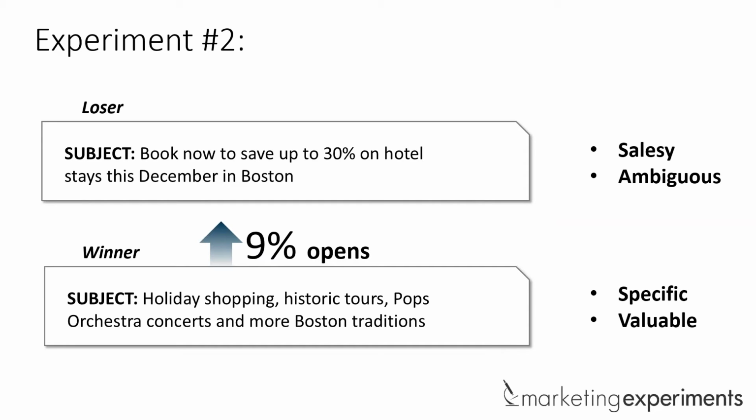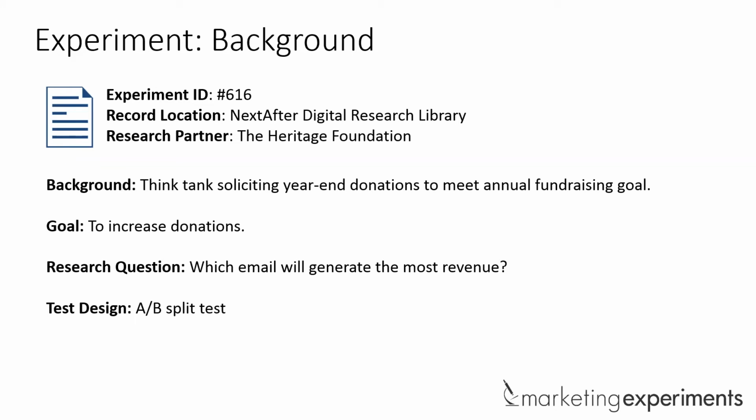Let's go to Discovery 4. Okay, and again, as I mentioned earlier, we're going to start with an illustrative experiment. So let's take a look. Okay, so here's a think tank soliciting year-end donations to meet the annual fundraising goal. For those of you that follow us regularly, you're going to be familiar with this test, and we brought a special guest in. So don't vote on this if you've seen it. But for those of you that haven't, we want to draw your attention to it.